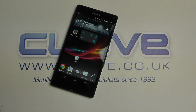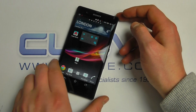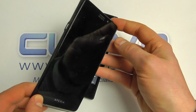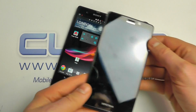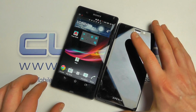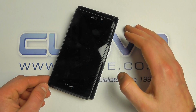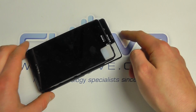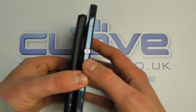In this video we're just going to take a look at the physical size comparisons with the Sony Xperia Z against some other mobile devices. So why not, let's start with the Xperia T, the previous device to the Z, the one that the Z is essentially replacing. So you can see that the physical size is different. I mean, the screen size is different for a start. You've got the extra height and a little bit of extra width on the Z.